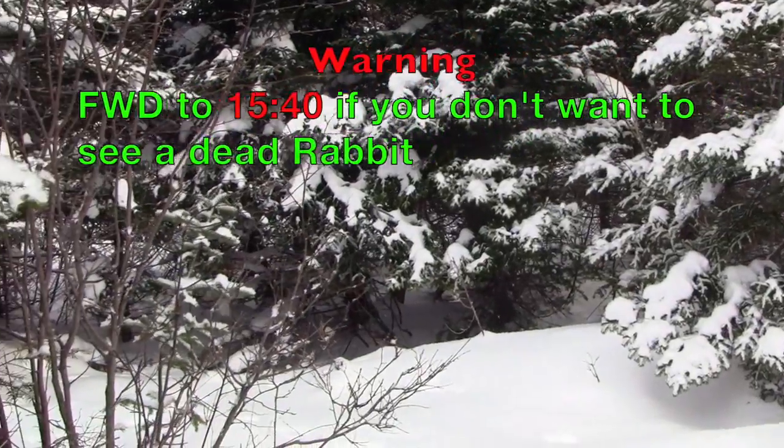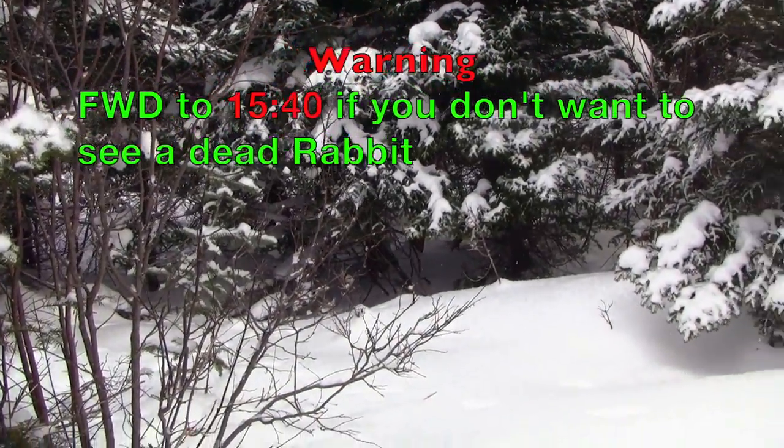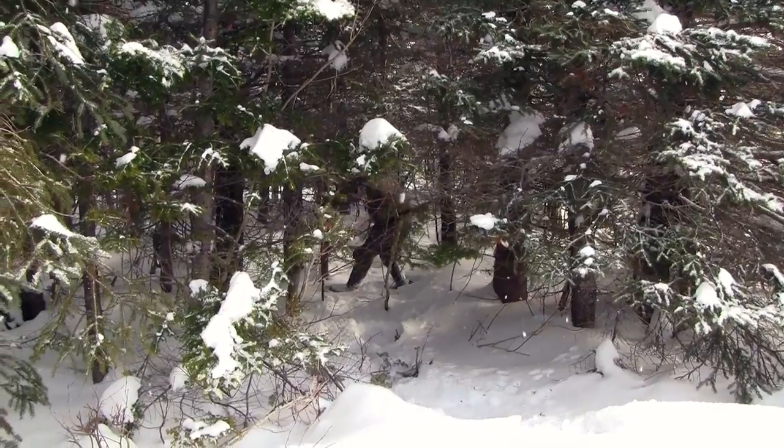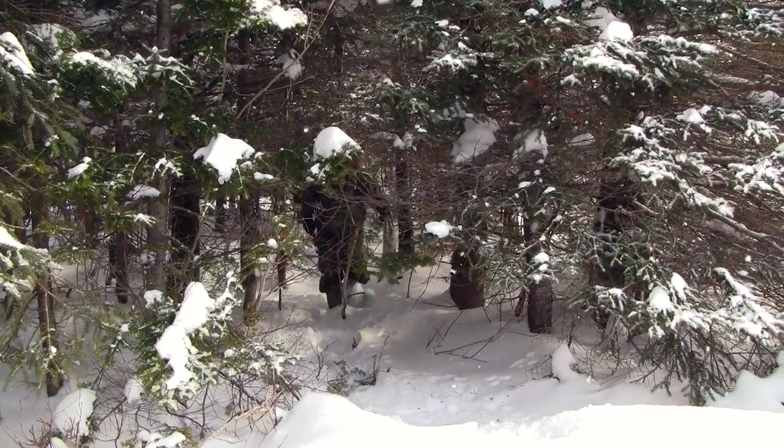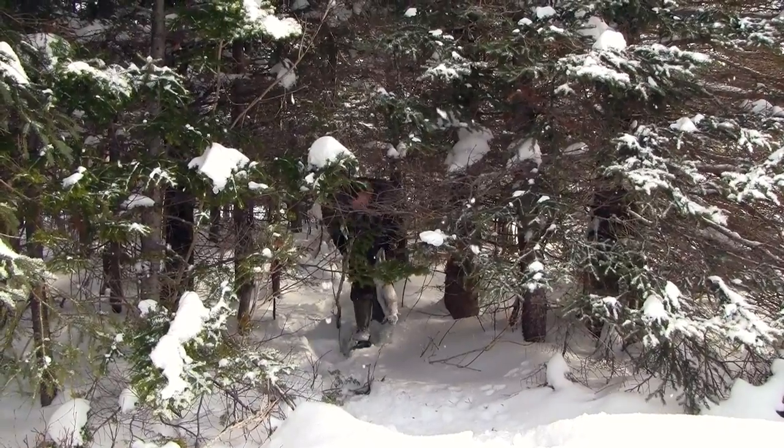Karen and I decided to go check some snares. And on the way in, we came across a rabbit. This one will make a good stew. Maybe I'll give it to Cousin Jack. He likes shot rabbits better than snare ones.